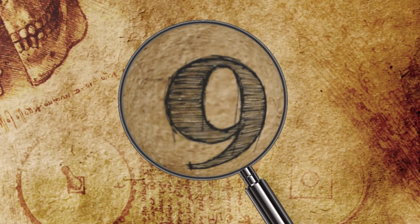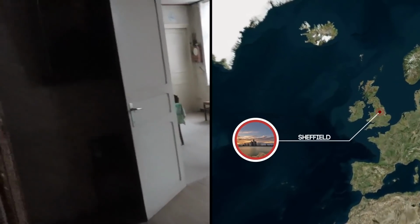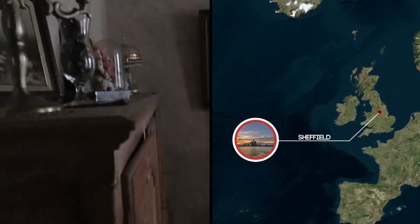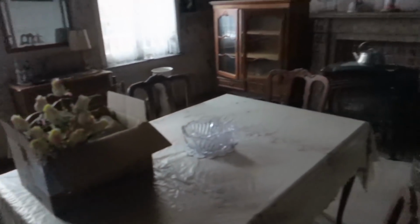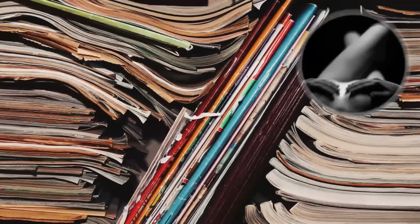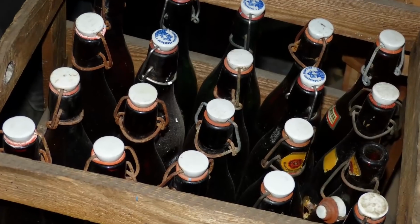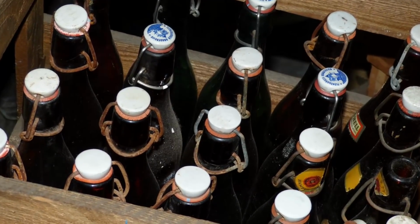Number 9. The End of Days Farmhouse. A couple of urban explorers in England discovered the creepiest farmhouse ever. They found this place in Sheffield, and it looks like the last refuge of the last man on Earth. It gives off the energy of the final resting place of a guy who narrowly survived the apocalypse and then drank himself to death. Inside this spooky abandoned farmhouse, they found an enormous stash of X-rated magazines, as well as boxes filled to the brim with booze.